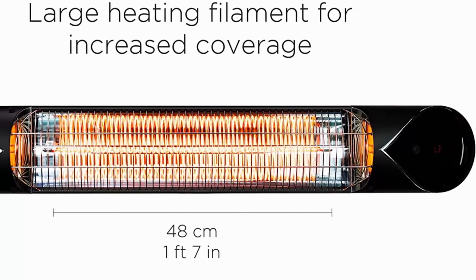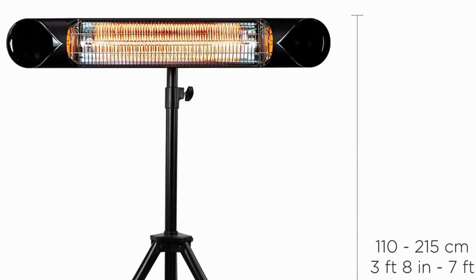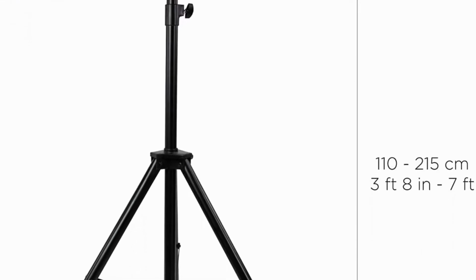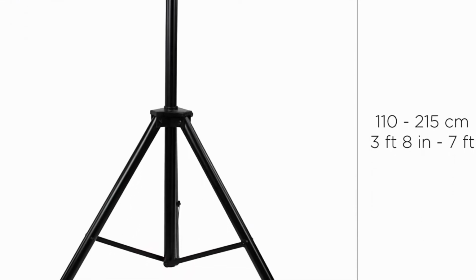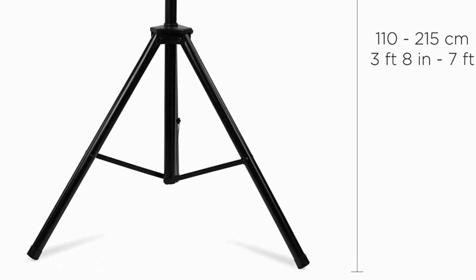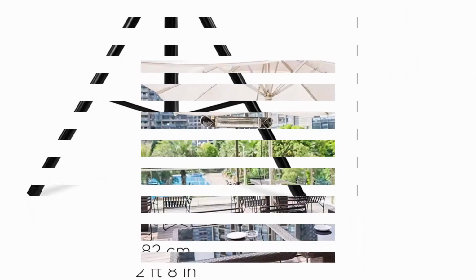Carbon infrared technology produces heat that is similar to the heat produced by the sun. The infrared rays emitted are easily absorbed by the surfaces in the area of the heater, which increases the temperature of their surroundings. As cool surfaces heat up, infrared heaters raise the ambient temperature of the space.